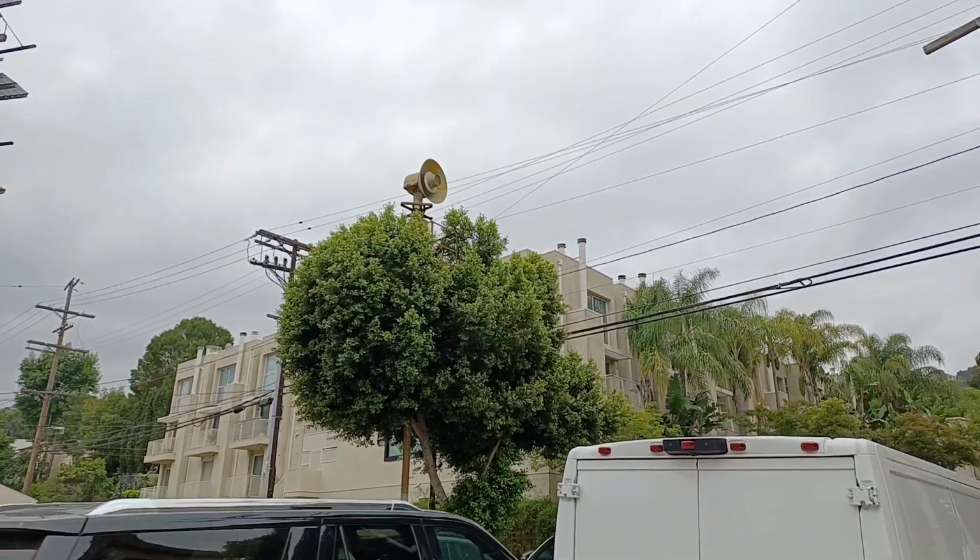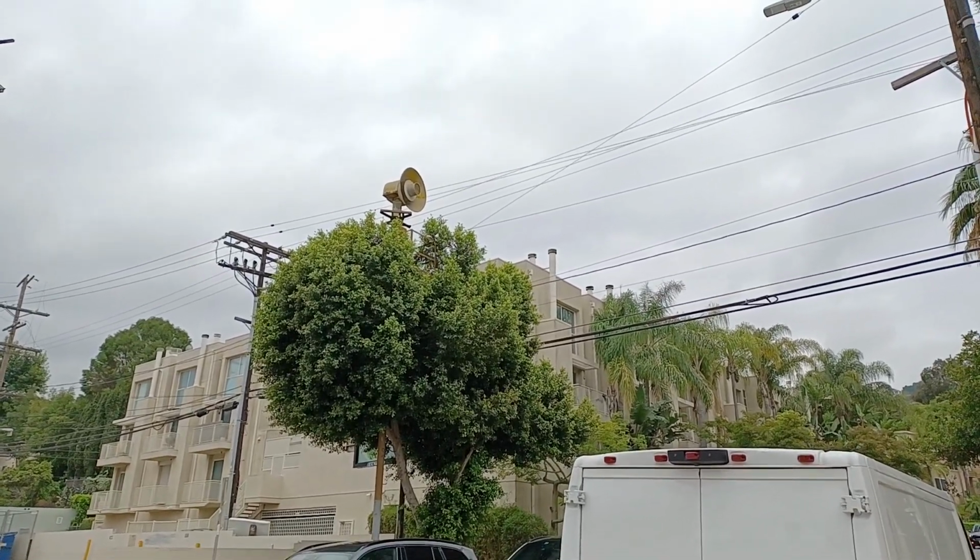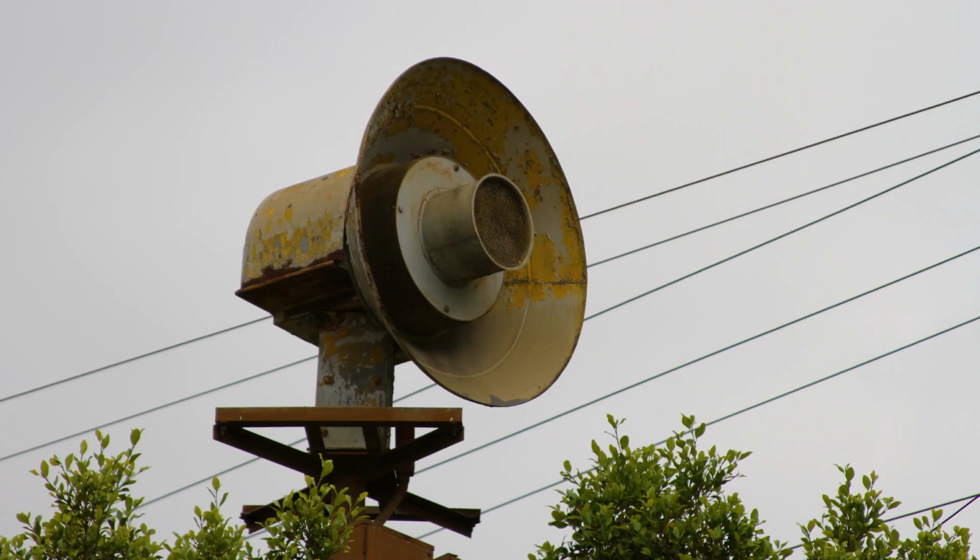It's kind of sticking up there out of the tree, almost like it's wearing a little tutu. But as you can also see, if you're on the 101 freeway right here, driving along and stuck in traffic, this is a siren that's easily spottable from the 101. It's not in bad shape. Still got a lot of yellow in it, especially on the top part where the rain and the weather doesn't hit it. The bottom is very rusted.